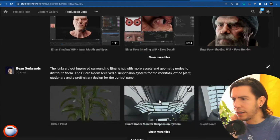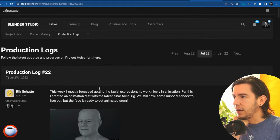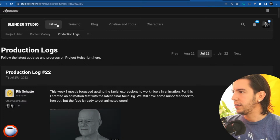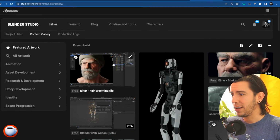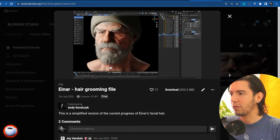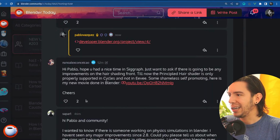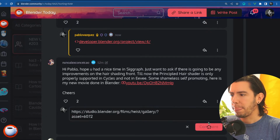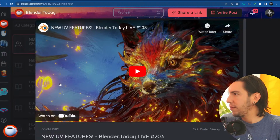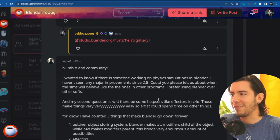I think it's even free for download. There is one file that is free. Let's try to find it. How can I find it? Content gallery, maybe. Free hair grooming file. Yes, this one is free for download for everybody. So maybe you can use it as a starting point. And I link to it in the comment here. I should stop commenting because it reshuffles everything.